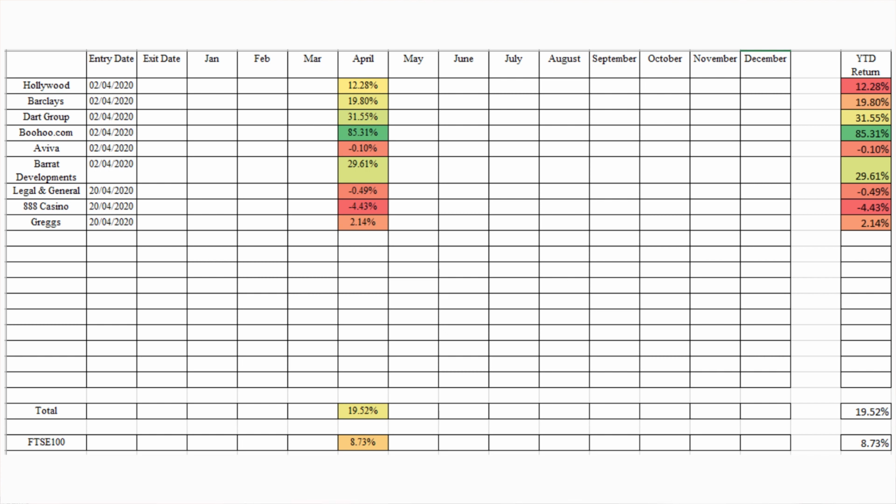Overall, that gave my UK stock portfolio a return of 19.52%, which is pretty good. I'm pretty happy with that for its first month. It's a pretty decent month. The FTSE 100 came back 8.73%, so we are trying to outperform the FTSE 100, and we did outperform that a fair bit. We outperformed it by 11%, so that was pretty good overall. And that was my UK stock market portfolio for the month of April.